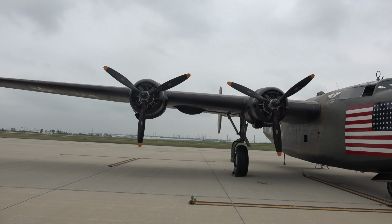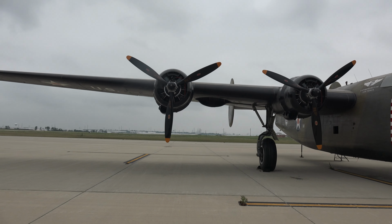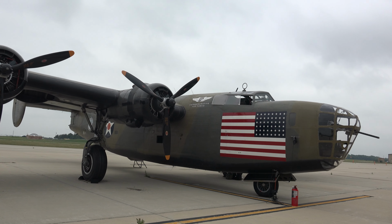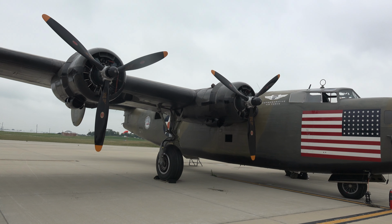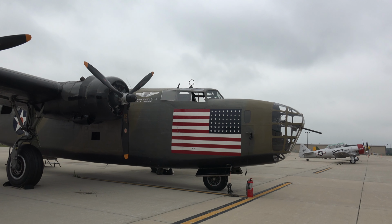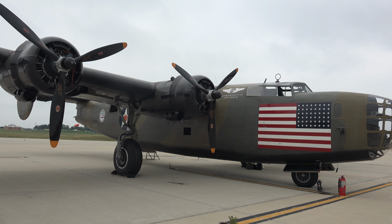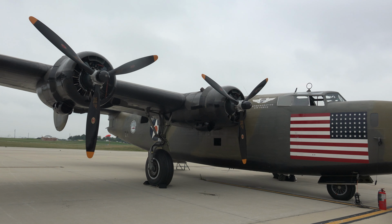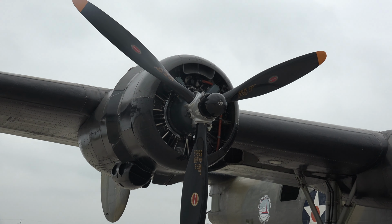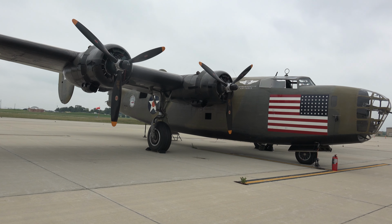In wartime, during the war, the crew of 10 would have been on board, 4 officers, 6 enlisted. This one bears, as you can see, the American flag on the right side. That would have been typical when this one rolled off the production line in early 1941, actually May of 1941. The U.S. had not entered the war at that time. And putting that flag on the side and on the top was called a neutrality flag, showing that this was a neutral country. The United States was neutral at that time.